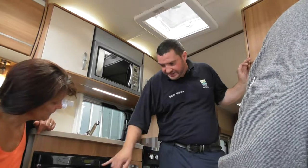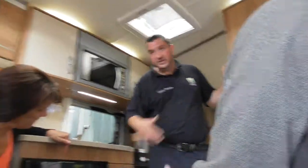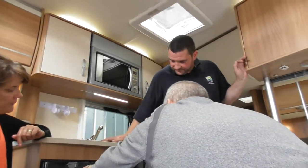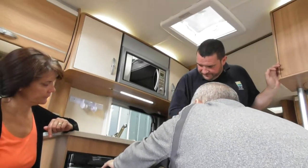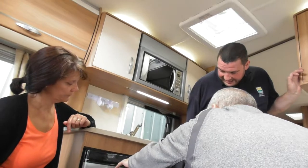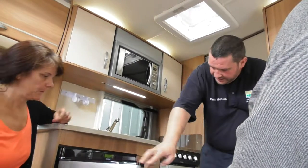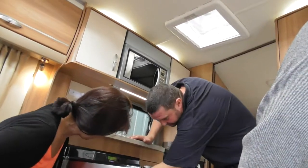Yeah, and as you see, it's flashing at me now because it's letting us know we're not connected to a power source there, and it'll do exactly the same on the gas. So then the other one you've got is what? Single gas. Mains electric. And that's it. Okay, and then obviously it's just your little handle, and there's your beautiful fridge with your lovely freezer box in the top.